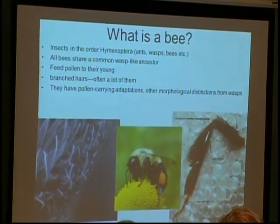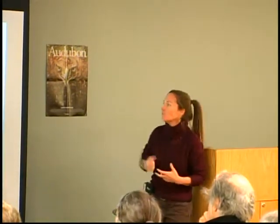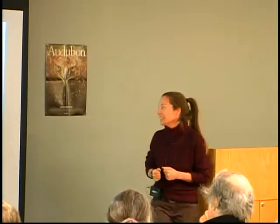The main difference is the protein source that they feed to their offspring. All bees feed pollen as a protein source to their offspring. And of course, as soon as I say that, you can Google it and find all the exceptions to what I just said. But most of them, for the most part. On the other side are the wasps, and they almost always feed carrion, or meat, to their offspring as a protein source. So what this means is that bees have a lot of pollen-carrying adaptations, a lot of morphological differences that you can see that help them carry pollen. And the main one that bees are kind of famous for is hair, right?